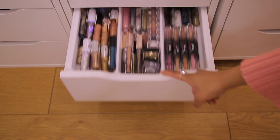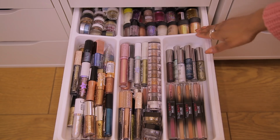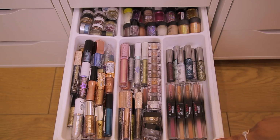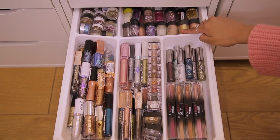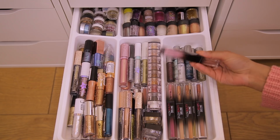Then you've got the fourth drawer in the Alex drawer. I would say the same thing applies to this one. Again, this is a deep drawer, so this would fit more in a shallow drawer because it's little things. But for now, I'll keep it in here. These are all of my glitters. So I do have glitter pigments at the back. I tend to actually love glitters. What are these called? Like liquid glitters.